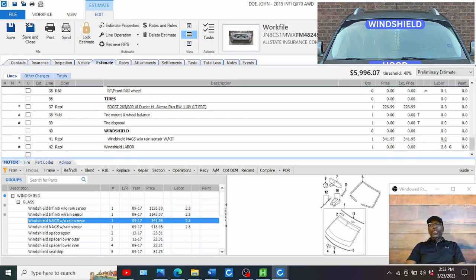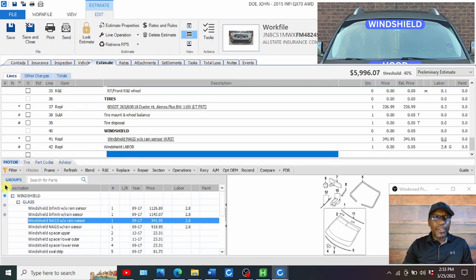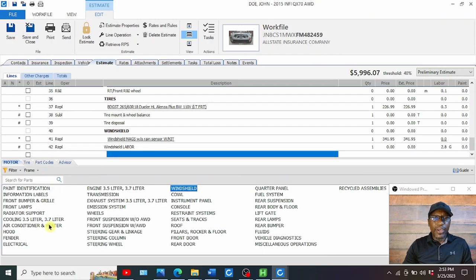So that's the way it's going to look. You have to copy this line, back out everything but windshield, add in labor, and put your labor out in the labor area and put a G beside it. That's how you handle a sublet glass if you're replacing it with a NAGS, okay? Okay, now we're done with the glass panel. Let's go to our next panel, which is our roof panel.